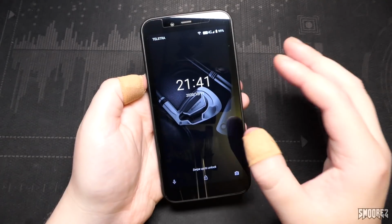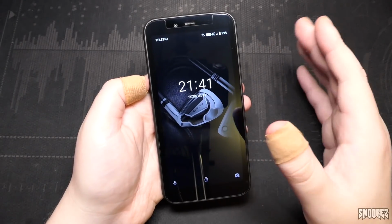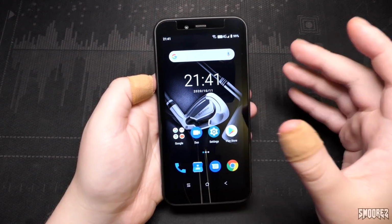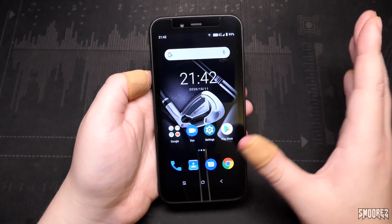So it's been quite a while since I've done the initial unboxing, but I have had time to play around with the phone, test it out, do the camera test and all that sort of thing. So the initial impressions of the device for me, it seems to be running pretty much stock Android 9, with the usual Android apps installed, and we'll go through them as well.